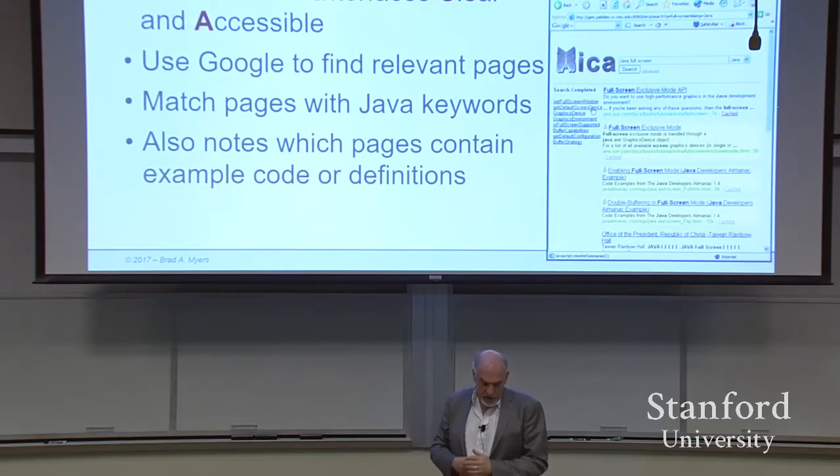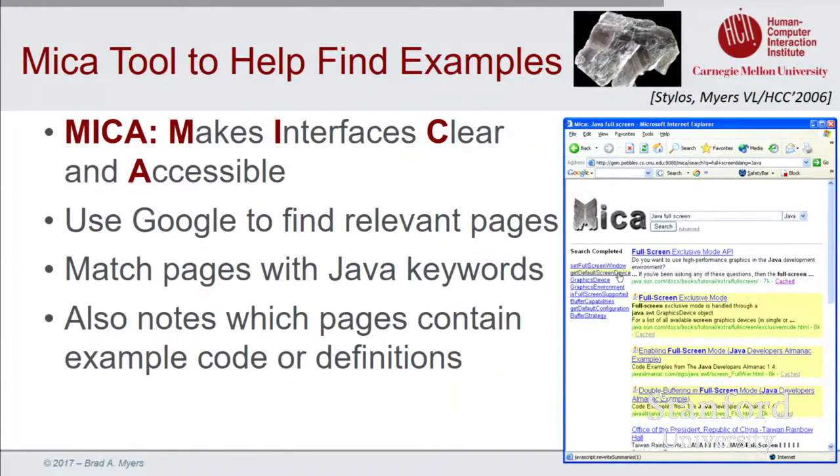So the first one is Mica, making interfaces clear and accessible. And this was right at the beginning of the era where people recognized that Google was the super best way of finding documentation. Whenever anybody had a programming problem, they would type it into Google and find the appropriate examples and documentation. And we recognized that this was a totally new paradigm of ways to have documentation. And maybe we could make it even better.